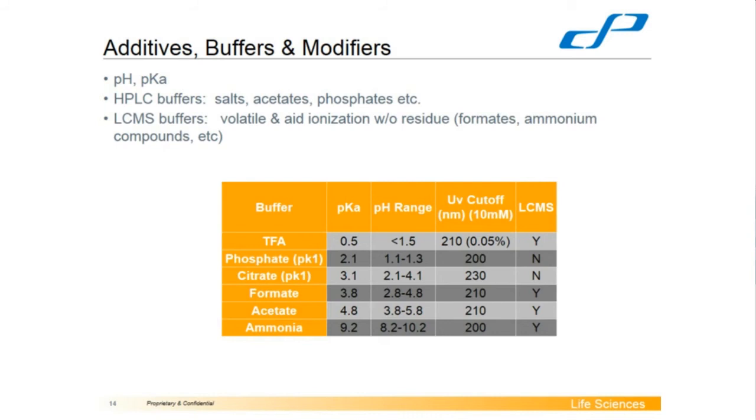Now, when you're using a modifier or a buffer to change pH and pKa, especially in LCMS, you're going to want to remember the rule of thumb: 2 units above or below. So if you have compounds that have a pKa of 5, then you want your target for your buffer and your mobile phase to be 2 units above or below. So you want it in the range of about 3, or you want it in the range of 7 if you're going in the other direction. So that's a rough rule of thumb. This will actually help with the ionization of those compounds.